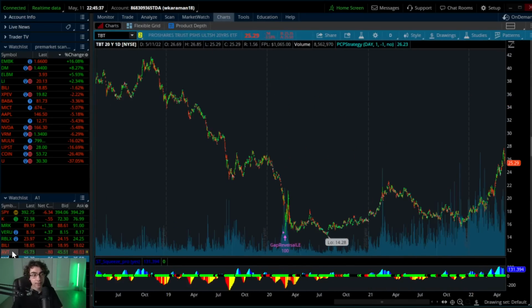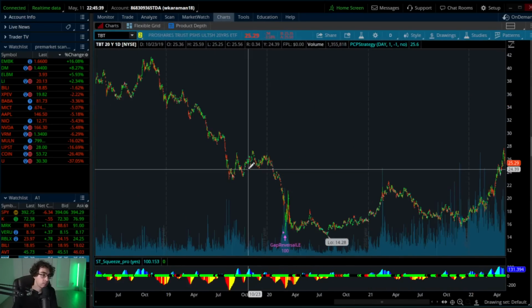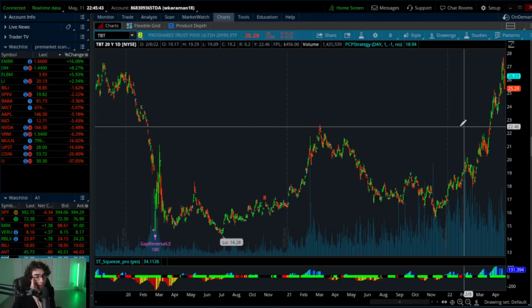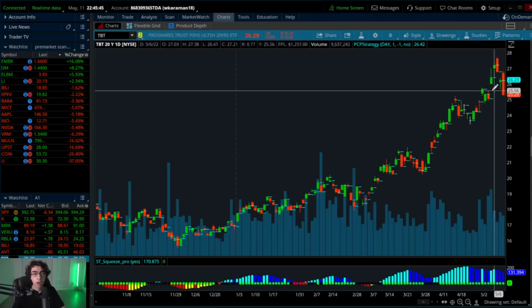TBT, I like that setup though. Just know the disadvantages are lack of liquidity, and there are better plays. I think K will be better, but it just shows you how much opportunity there truly is in this market.